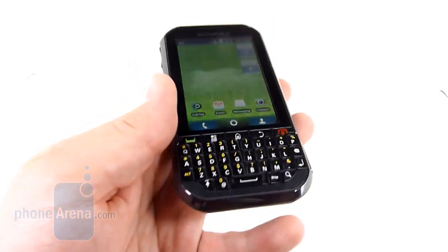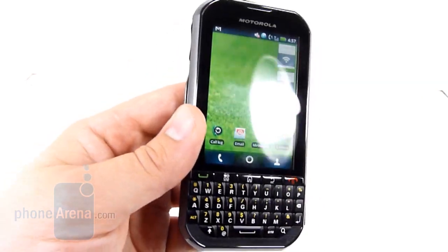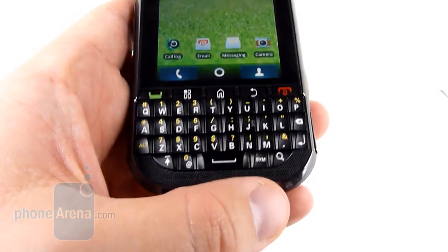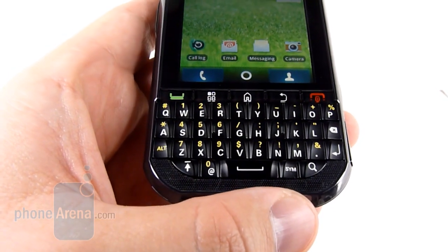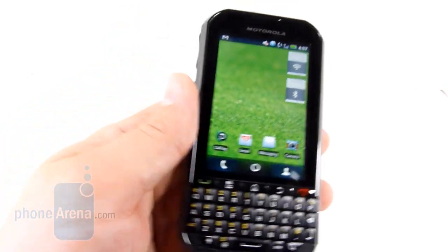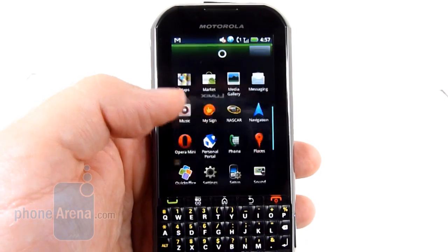The TITANIUM is the second Android device in Nextel's lineup. It's very similar to the i1 spec-wise, however, as you do see, there is a physical QWERTY keyboard down here, much like we saw with the Motorola Expert by Sprint, which is the same as the Droid Pro from Verizon. Those two phones were extremely speedy, well quick, however. The TITANIUM, we can't say the same.